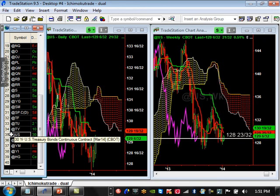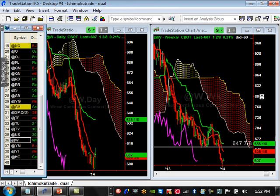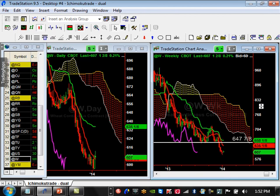U.S. Treasury bonds, it's basically at a major support at 128.2332. It's got to hold the support. If it doesn't hold the support, this is going to start a trend of both the daily and weekly to go down. Wheat, broken a major support at 647.78, moved to a whole new level downwards. We've got to wait till it stabilizes to establish a bottom.